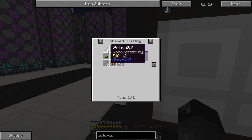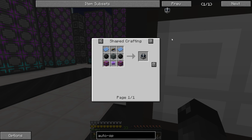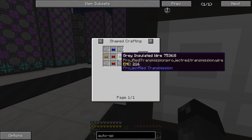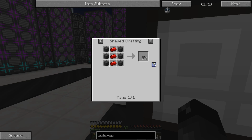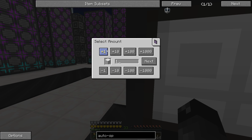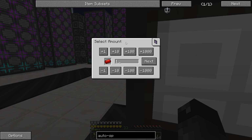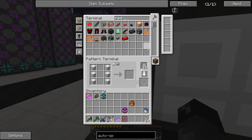All right, we'll make a bunch of patterns for these because I do not really want to craft these myself. Wait, why did that not work? Bundled cable, this. If we shift click that, okay. Well, it doesn't want to work, probably because we don't have any of those different colored wools in the system, which is fine. So we'll just do this, and then we need the red, this stuff, red alloy ingot. Let's make 10 of those. There we go.